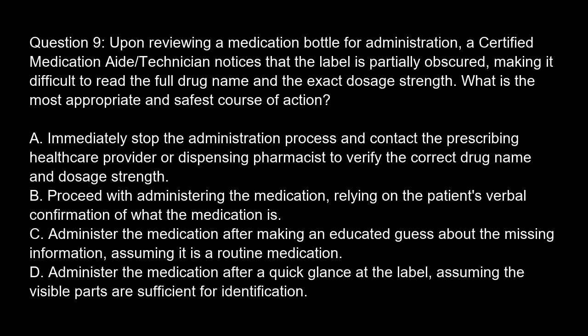Option B. Proceed with administering the medication, relying on the patient's verbal confirmation of what the medication is. Option C. Administer the medication after making an educated guess about the missing information, assuming it is a routine medication. Option D. Administer the medication after a quick glance at the label, assuming the visible parts are sufficient for identification.